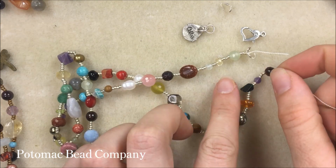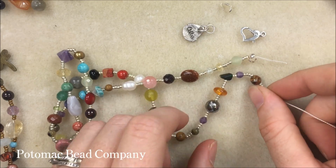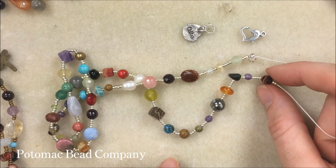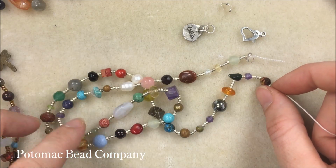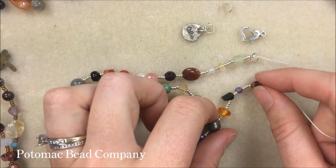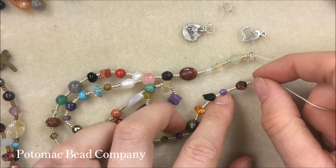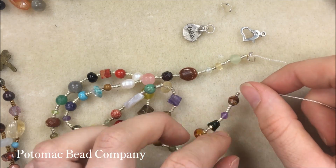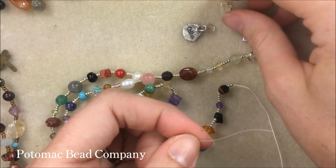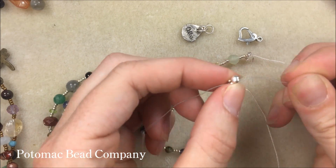So I'm done with my length, and I've got aventurine and citrine and aquamarine and pyrite and amethyst and tiger's eye and coral and pearls and Russian amazonite, all kinds of different gemstones on here. And what I'm going to do now is get ready to add my end. I am going to end with some seed beads, so I have 2 seed beads on here. And what I'm going to do is go to the end of my silk cording, and I'm going to put my needle through the back of that knot cover.